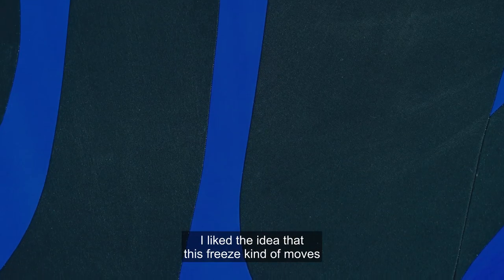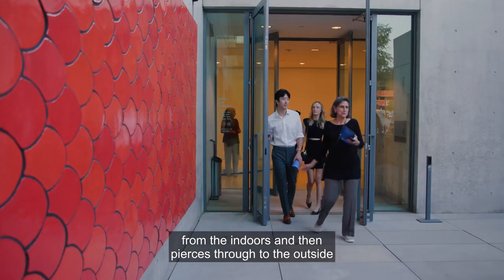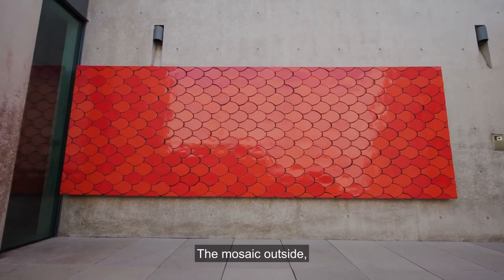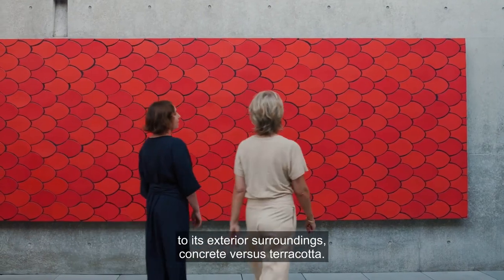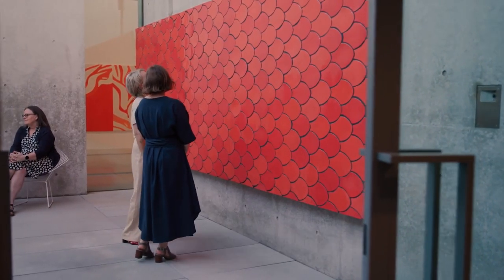I liked the idea that this frieze kind of moves from the indoors and then pierces through to the outside and becomes an outdoor painting. The mosaic outside, that is about the relationship of an artwork to its exterior surroundings, concrete versus terracotta.